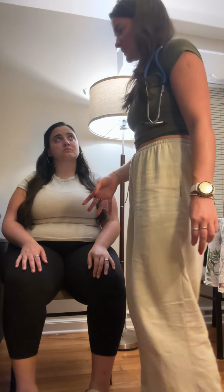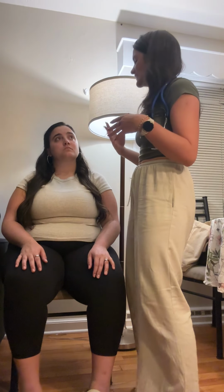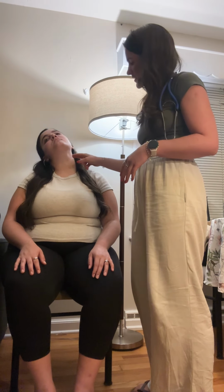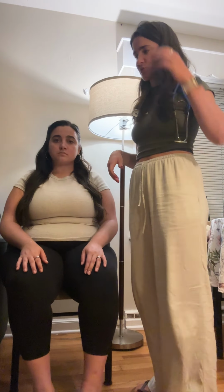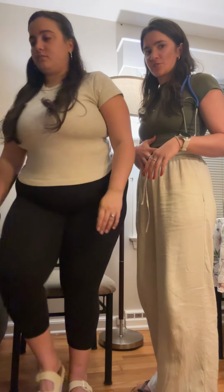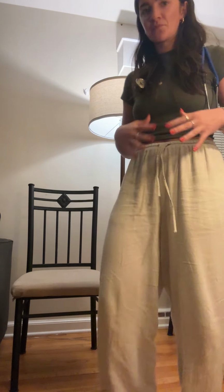Now I'll ask you if you can just raise up your neck. I'm going to check for jugular venous distension. Alright, and then turn your neck. No jugular venous distension noted, which is normal. I'm going to ask Maggie to lay down on the couch, and I'll just assess and listen to her aortic arteries as well.